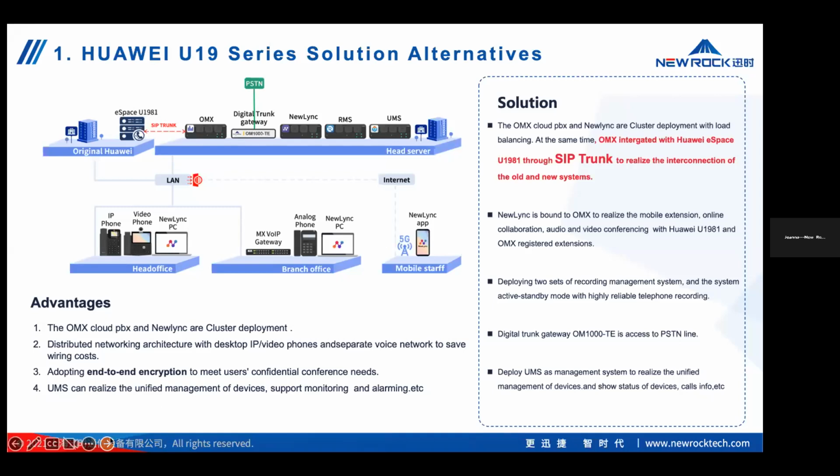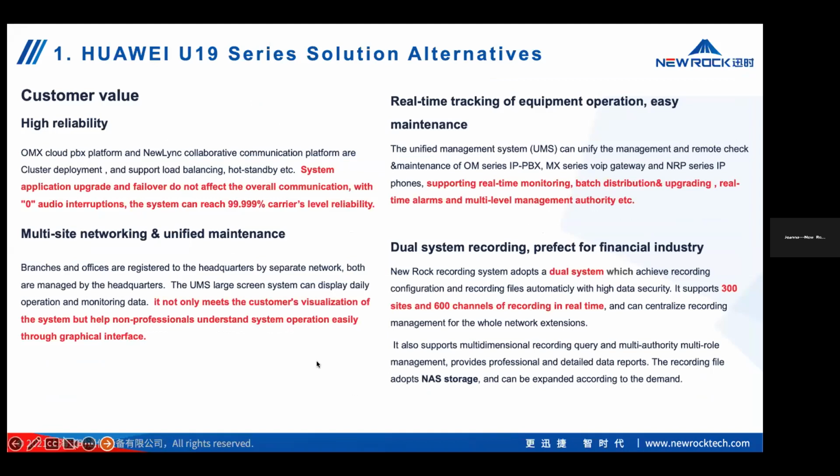And these are the customer values. As I said, as a financial enterprise, they have a very high requirement on the reliabilities. So the New Link Cloud, OMS Cloud PBX support the 5 nines carrier level reliabilities, can ensure that their voice systems has 0 audio interruptions. And for the multi-site networking and the unified management of all the devices, they use the UMS for monitoring the device status. Also, this UMS has a large screen to monitor in a visual way, visualization of the systems, to help the non-professionals understand what is going on in the system.